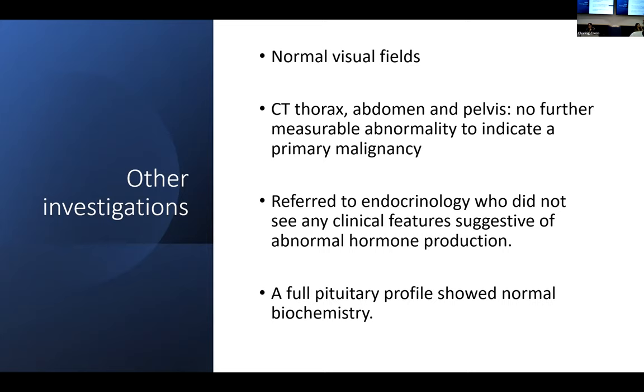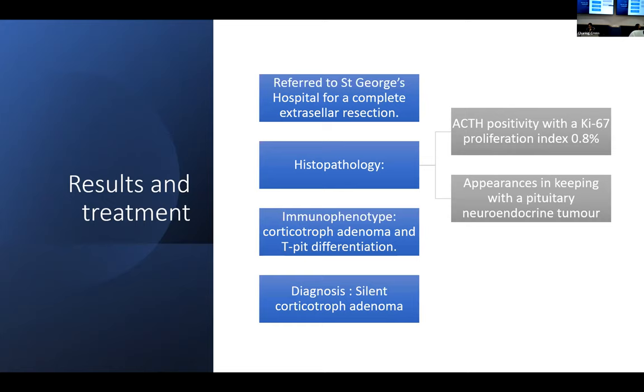In terms of the results and management of this patient, it was decided that she would have a complete extracellular resection of the mass. The histopathology did show that there was ACTH positivity with a Ki-67 proliferation index of 0.8%. The appearances are in keeping with a pituitary neuroendocrine tumor, and the immunophenotype confirmed that it is a corticotroph adenoma with a TPIT differentiation or lineage, which gives us a diagnosis that she had a silent corticotroph adenoma.